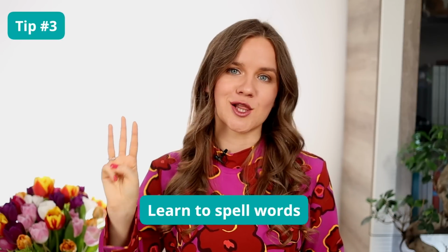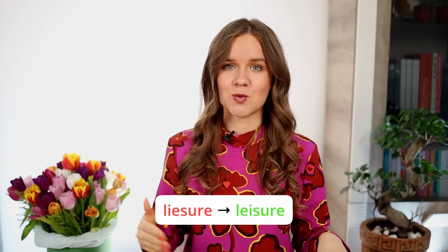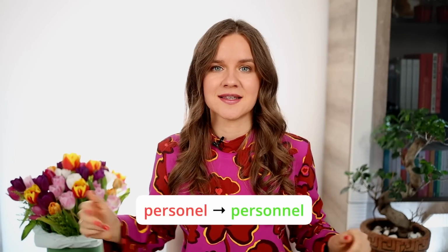Tip 3. Learn to spell words. This is especially important for the listening section, but it will also be very helpful for the reading and writing section. Most of my students, even those whose listening skills are excellent, often lose points on the IELTS listening section simply because they misspell words. For example, they might write "Liesure" instead of "Leisure," or "Personnel" instead of "Personnel." Unfortunately, IELTS doesn't give points for such answers, even if the answer itself is correct.